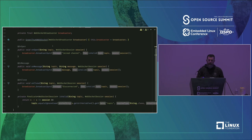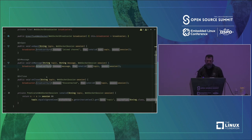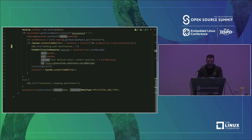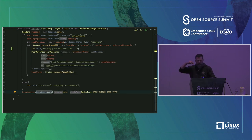Well, in this case, the only thing I need to do in Micronaut is create this class and then annotate certain methods with various annotations and then do something within those methods, right? So on open, when the WebSocket connection is opened on a client, this method is called, and it just broadcasts a message. On message, when it receives a message into the server, it will broadcast that message. So on close, so on and so forth. So it's a really easy way to get WebSocket communication in your Java application just with some annotations and some specifically named methods and properly annotated, so you have WebSocket communication. So if we go back to that consumer, like I said, I'm pushing that data out to the connected clients via that broadcaster. So essentially, that's it.